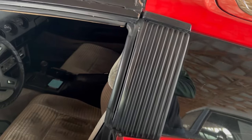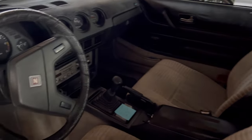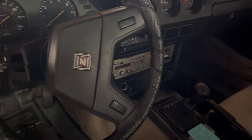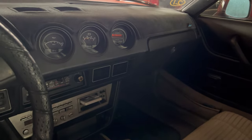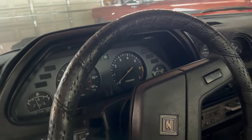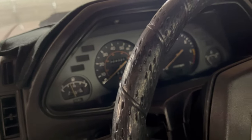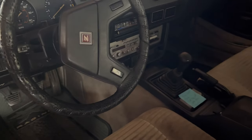Let's take a look in the inside real quick. Seats look good. Five-speed, can you believe it? On a straight six. Dashboard doesn't look too bad. Steering wheel's wrapped. Wow, this is a nice car.